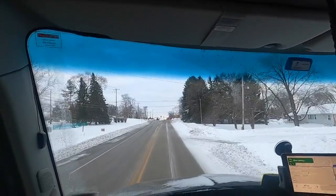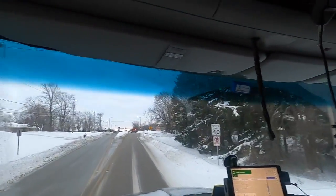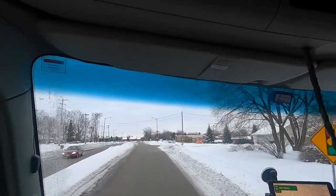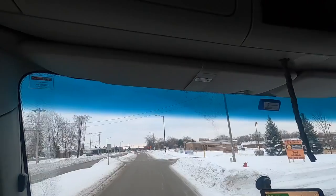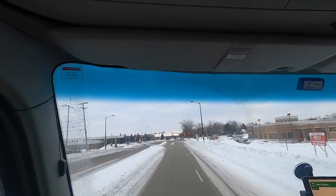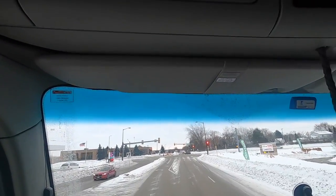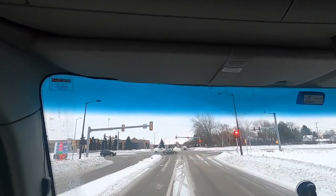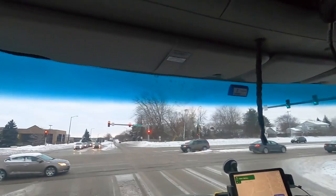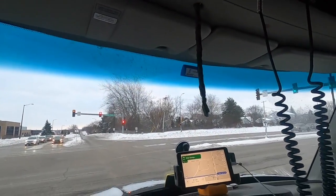The most difficult part. So now I just need to get to this Silver Spring Drive. We're turning left, we have a bunch of space in here. This is, now we're talking. Now we're cooking with gas.